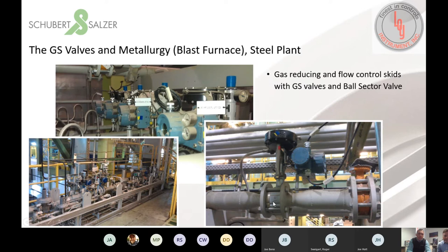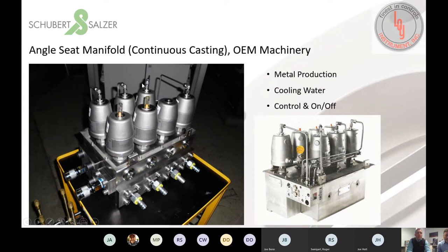We have manifolds that we sell for continuous casting in this case. This is an OEM machinery. So it's metal production. In particular, this OEM machinery, there's cooling water and control. There's cooling water, and these contain both control modulating as well as on and off valves. So there's two different being used. We produce manifolds like this for kegs as well, for cleaning them and rinsing them and then filling them.